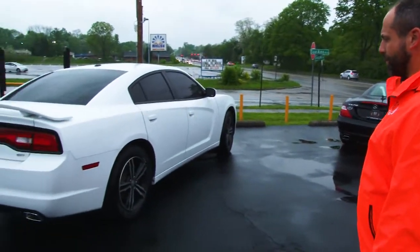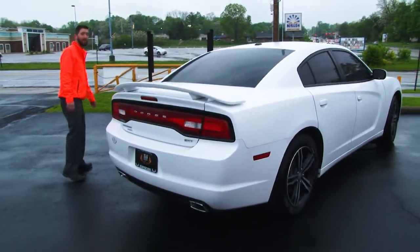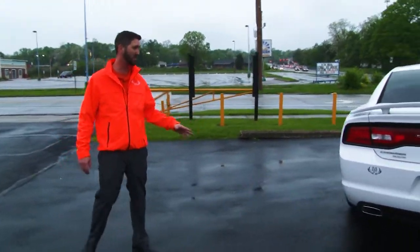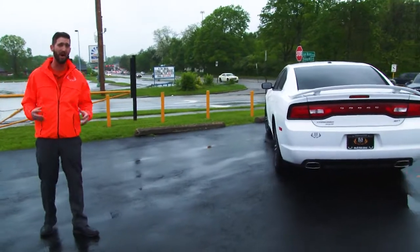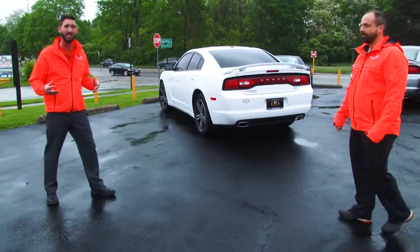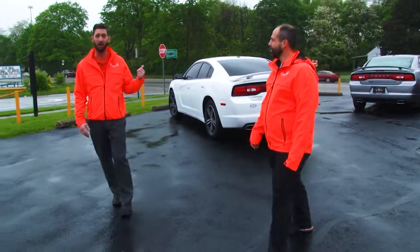Well, if you're not worried about gas, this bad boy right here will get you across town in no time, and you're gonna look good doing it. They're aggressive looking, but they're also very powerful and fun to drive. I like them. They're spacious. They're more of your full-size sedan, but they're a fun car.